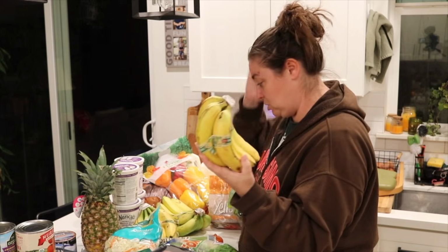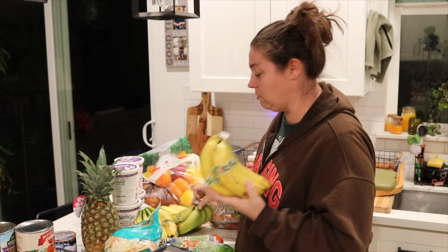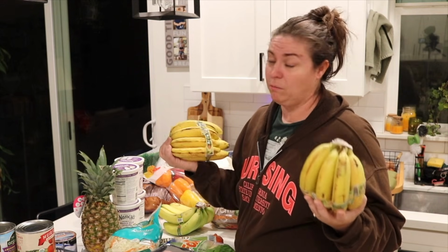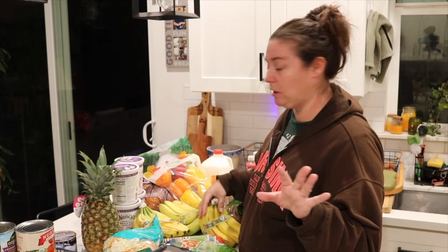I got 3 bunches of organic bananas. I got some that are green so that these don't all go to waste, but my kids can eat 1 or 2 at a time if I let them. So I'm not too worried about them going bad.